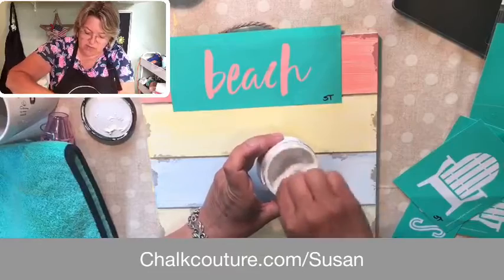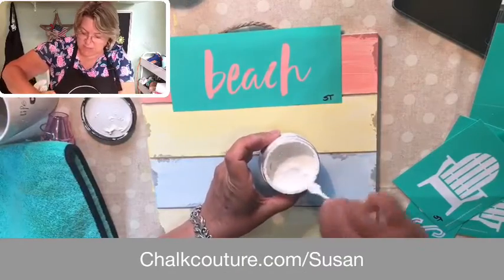So I'm going to grab my white chalk paste and stir that one up. I use this one so often, it really stays pretty nice for me.